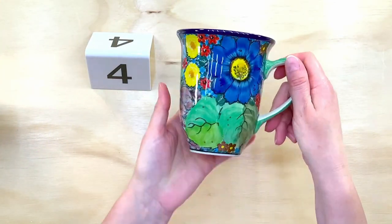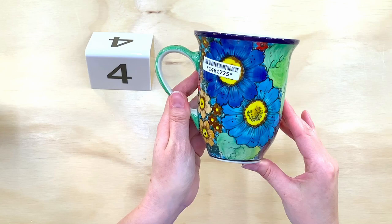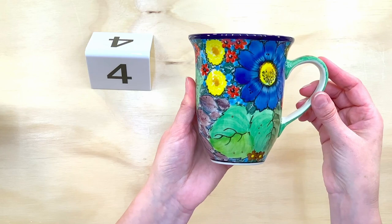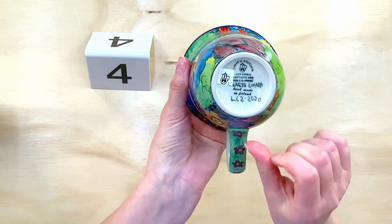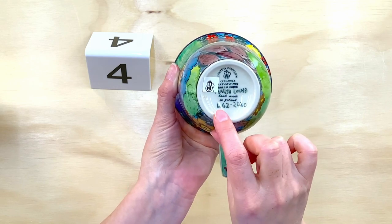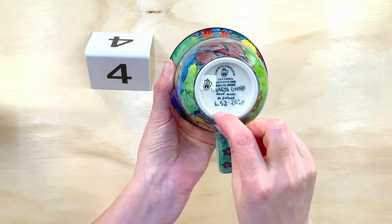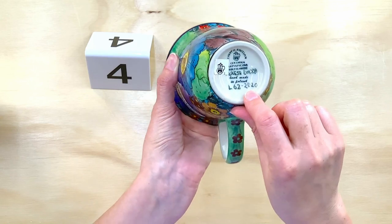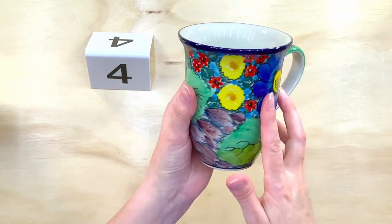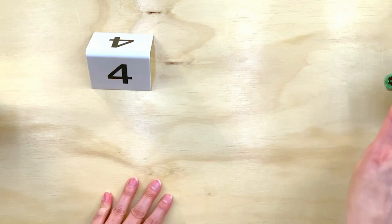And here you have that beautiful pattern designed by Ms. Teresa Liana, and this is L62 pattern, and let me show you the stamp. So again, the signature of Teresa Liana, L62, and this one is painted in 2020. You can see the year at the bottom. So again, bistro mug number 4, 17 ounces brimful.